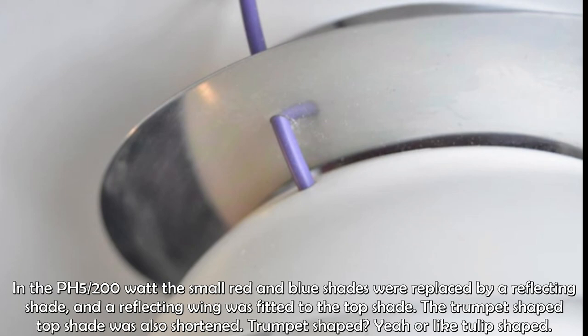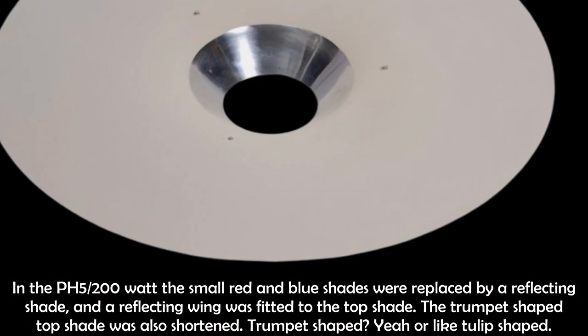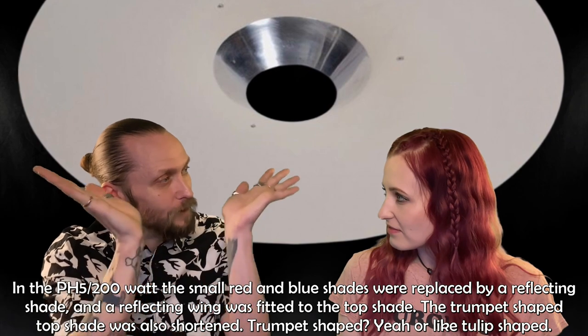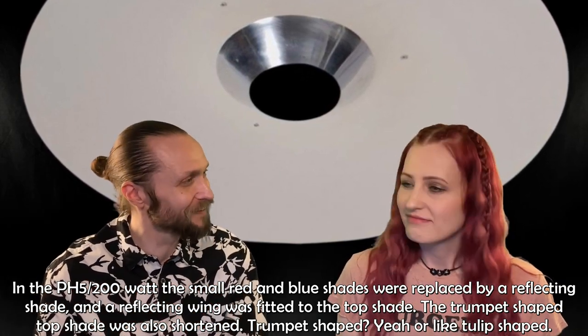And the reflecting wing was fitted to the top shade. And also the trumpet-shaped top shade was shortened. Trumpet-shaped? Yeah, it's like a trumpet. I would say tulip-shaped, perhaps.